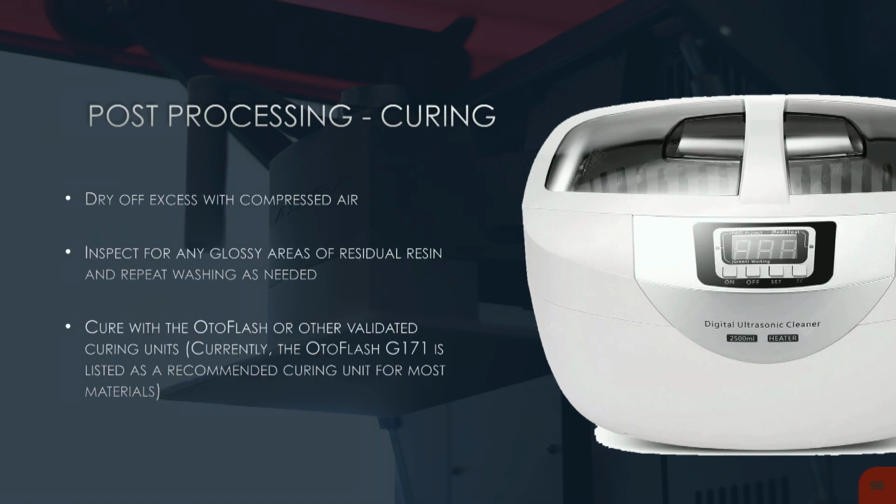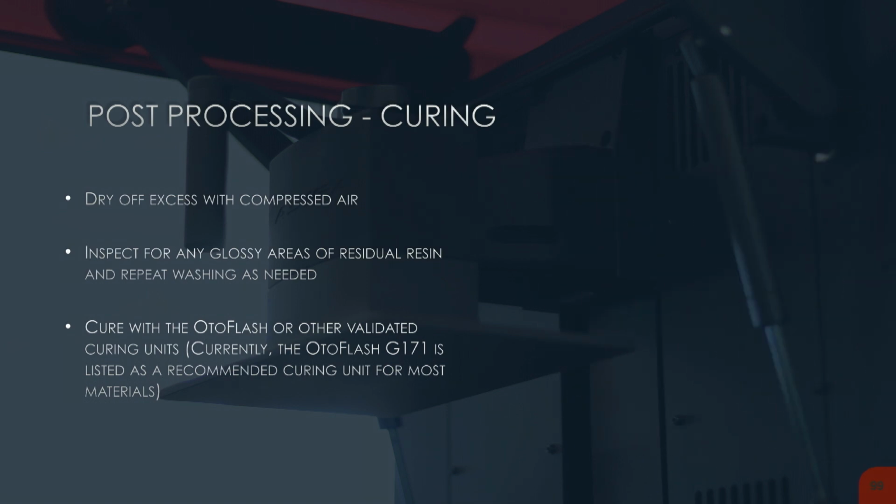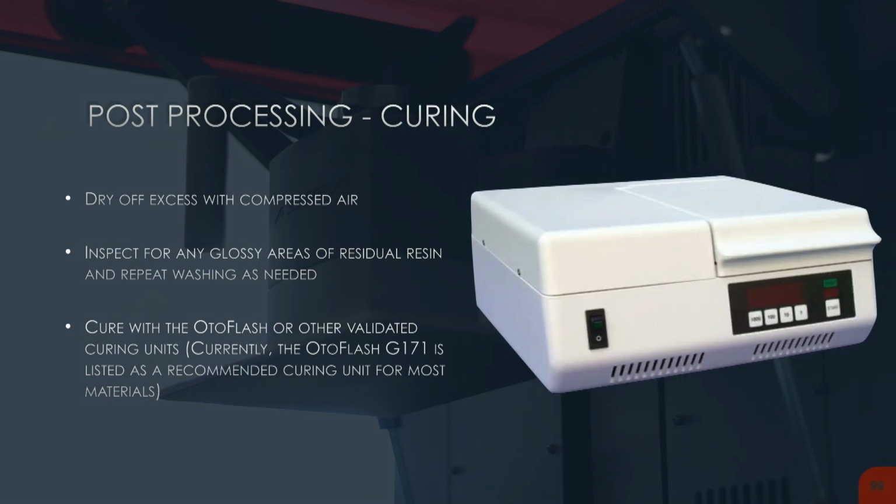When you're done, you can dry it off with compressed air, or you can just leave it to dry under a heat lamp or just in regular air. If there's any residual glossy areas, you can get a little spray bottle and just spray that specific area to wash it, get a brush perhaps. And then you can cure it in a validated curing unit. So validated curing units are very, very important.